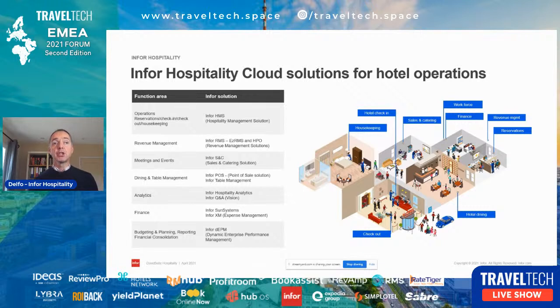And finally, budgeting and planning and financial consolidation. We all know that the budgeting process and monthly reporting process is sometimes lengthy. Sending Excel spreadsheets. Oh, this is the latest version. This is the final version. Well, we have a cloud-based, fully centralized budgeting and planning tool for the hospitality industry. It's a hotel version of a tool that's used in all of the industries that we work in, but it's pre-built, ready for the hotel industry.